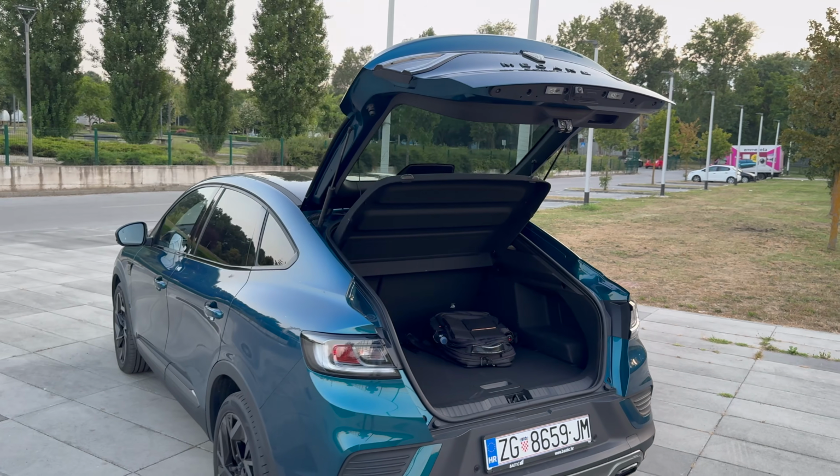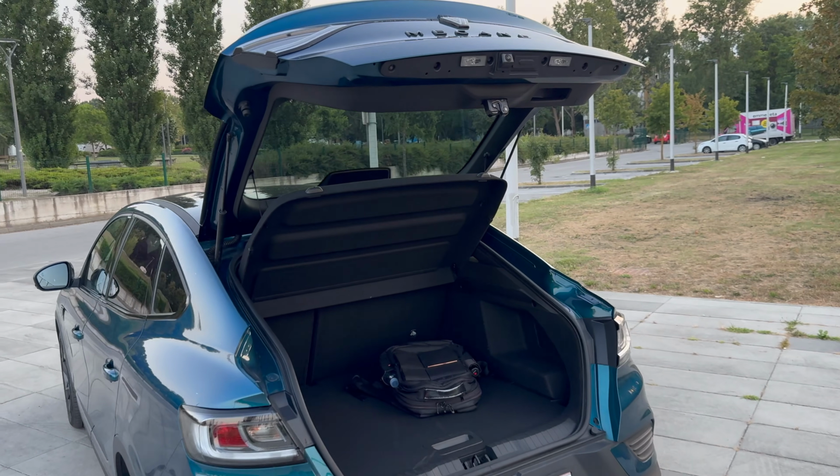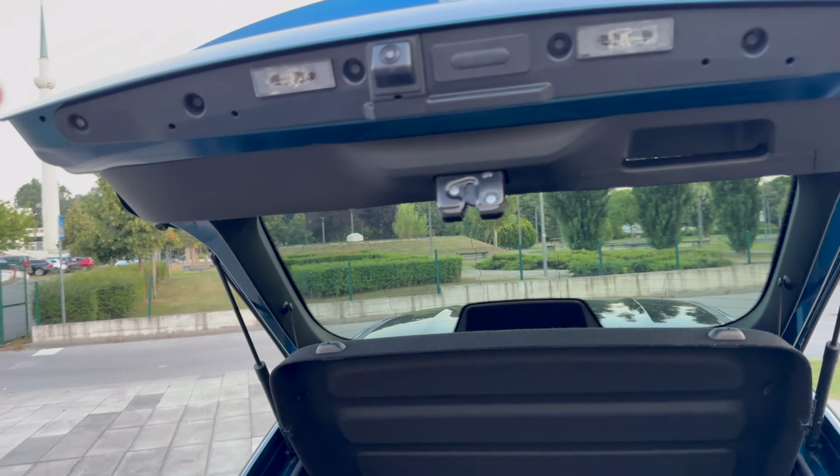So it opens nice, not super tall. I'm a 2 meter tall person, or 6.6 in feet, or 200 centimeters. So I can bump here, so this is quite low.